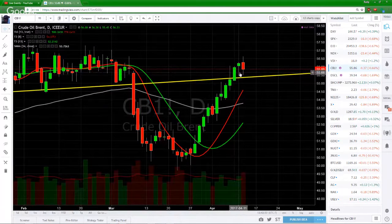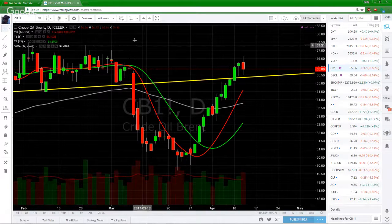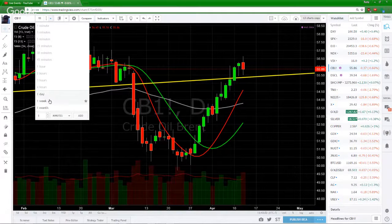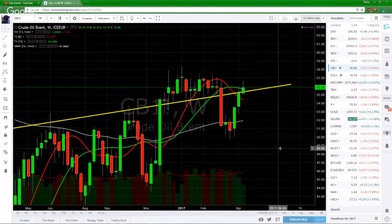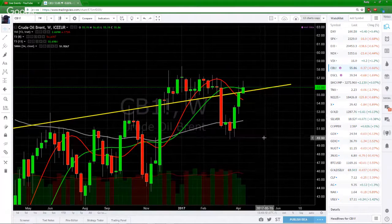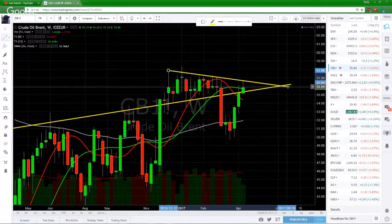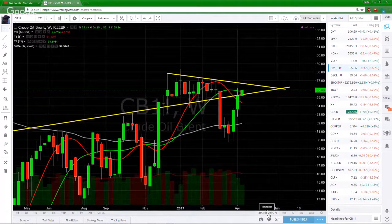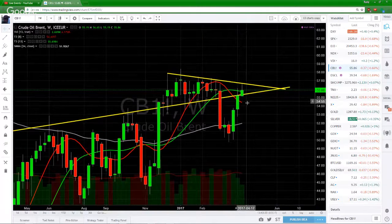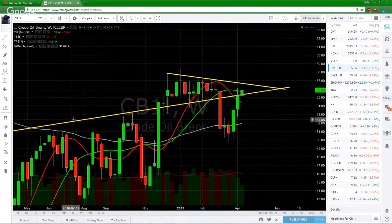Still working that hanging man. Not confirmed yet. Look for a retracement back into support on crude. Looks like we popped the 13, came into support. Anything could happen. Looks like we're a little bit more bullish on the weekly than we are on the daily. Still has a lot of room to come back into support. Use previous highs as your support on the way down.